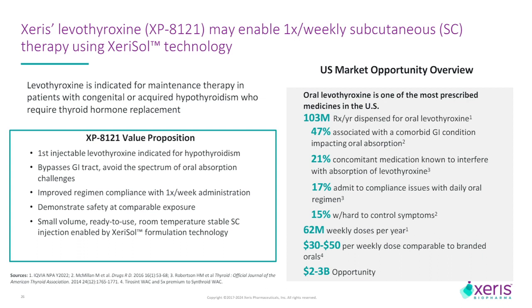So what you're looking at is that big 47%. Obviously, if you can take any percentage of this, you're in good shape. Because let's be honest, if you even take 1 or 2% of that group at 30 to 50 per weekly dose, you're doing pretty darn good. So that's kind of what we're looking at. Of course, with 62 million weekly doses per year, their estimate may be a little high, but we're going to go with it for the moment. You don't need many doses to get up to that kind of good financial amount. If you can get 1 million of them, you're in the billions. 500,000, you're still doing pretty well.